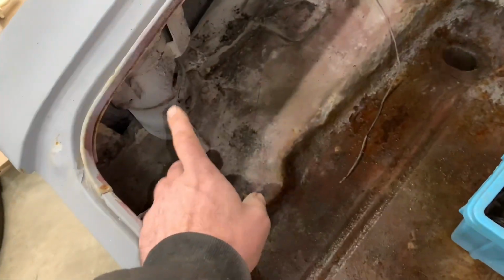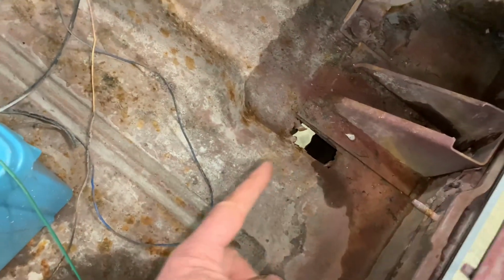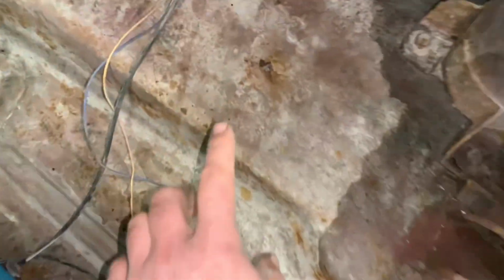Now, this car has all 4 of these cocktail shaker vibration dampeners, whatever you want to call them. It has all 4, so that's pretty awesome. Trunk floor, well, that's not a surprise. They have some holes, got a little swelling and blistering, so this car really could use a trunk floor.